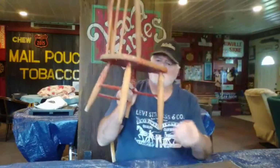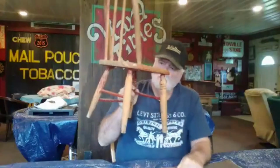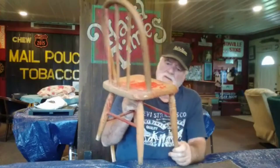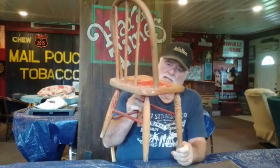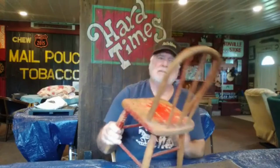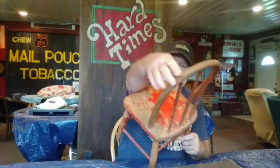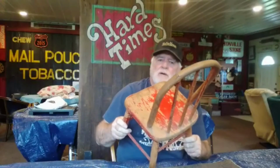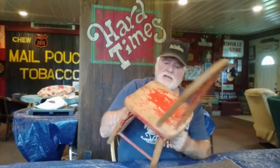It's missing one of the supports there between the legs. That's probably about a, I don't know, 3/8 inch dowel. I should fix that, but I haven't got around to it yet. It's got a little place right there where the bent wood's cracked. That happens in a lot of bent wood chairs. But it's got nice red paint on it. It's got character. It's a nice little chair.